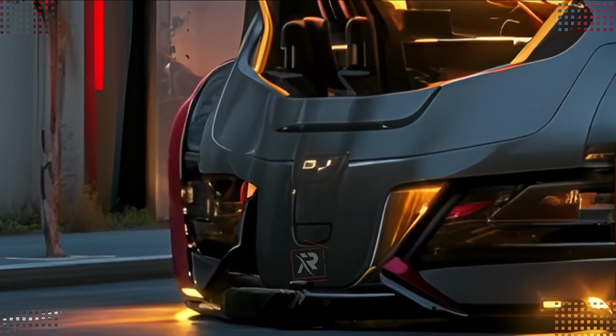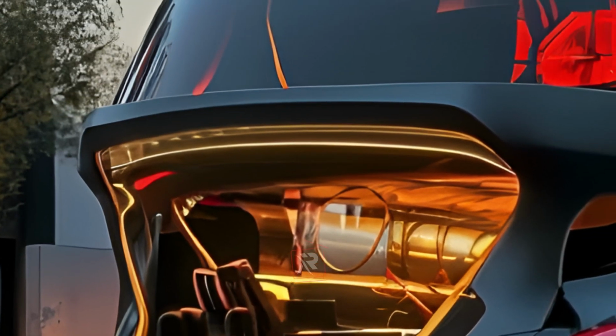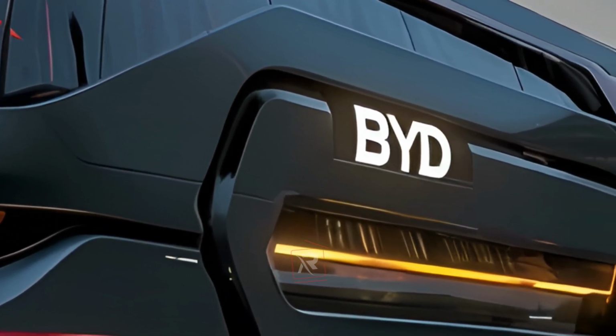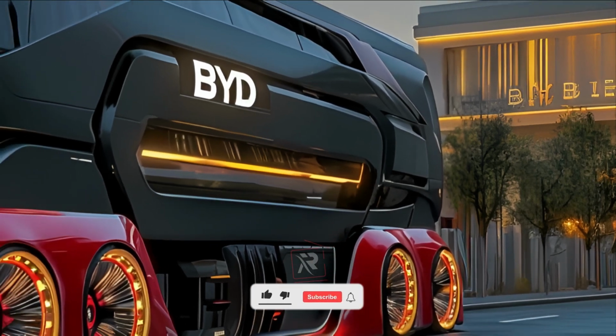Fully equipped kitchen with smart induction cooktop, digital inventory-managed refrigerator, touchscreen-controlled oven, and mini dishwasher. Quartz countertops are reclaimed.